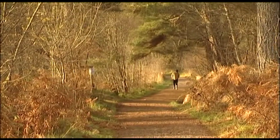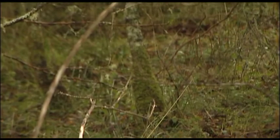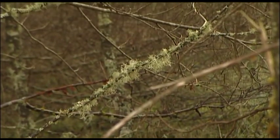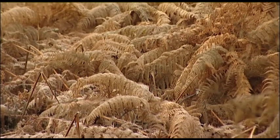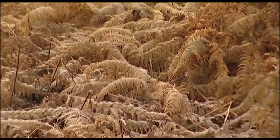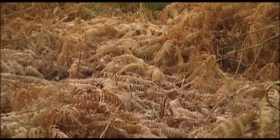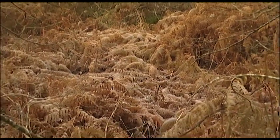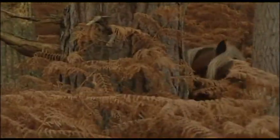And the Woodland Trust as a whole are trying to maybe invite the public in and enjoy the woods a little bit more. Very much so. I mean, a woodland that's valued is a woodland that stays. And we're very much encouraging people to come and enjoy. Here at Ledmore and Migdale over the last few years, we've had a programme of events and activities, particularly focusing on children and encouraging them to come in and get to know the woods, get to love them, and then perhaps look after them when they're older. And today it's something a little bit different with the horse logging.